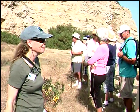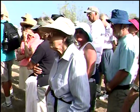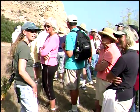So this is part of the preserve then? No, this is part of the property. We have the access. Yes, you will have public access on this. All right, let's go see if we can get in line to go in the cave. Use this area at all? I don't think so.